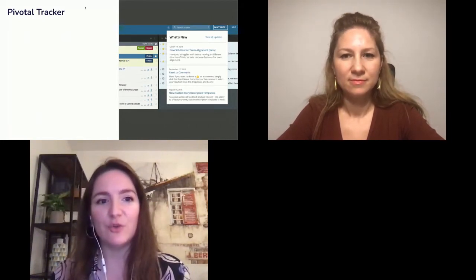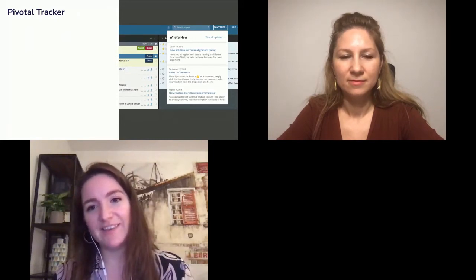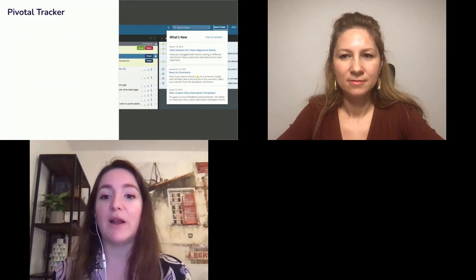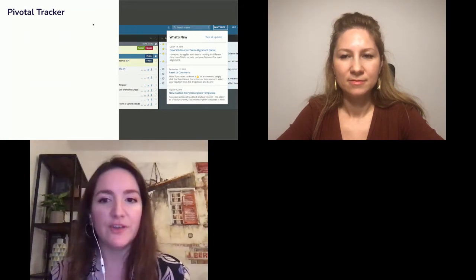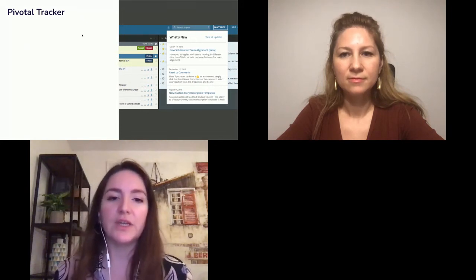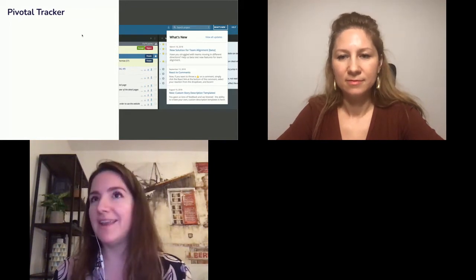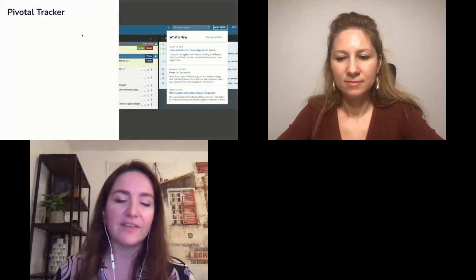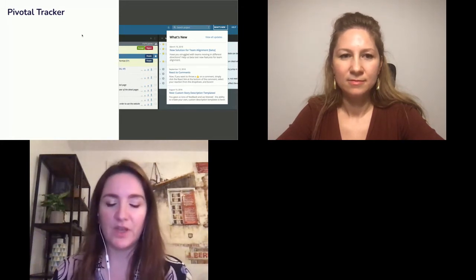So let's dig into the Pivotal Tracker example. Pivotal Tracker is a tool to manage backlogs for product development. It's aimed towards product managers and developers. At some point, they reached a level of maturity where they were wondering, what is the next big thing for us? What is the next big feature that's going to change the game for our users?